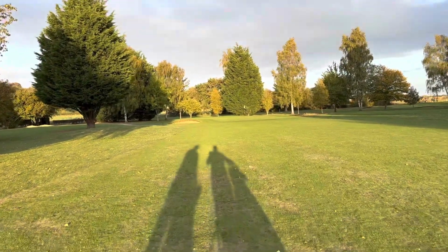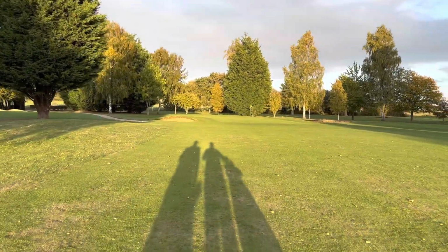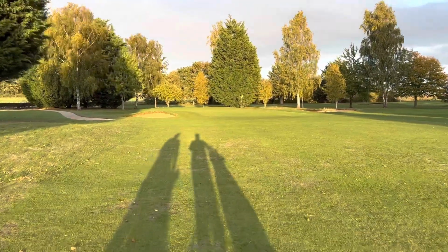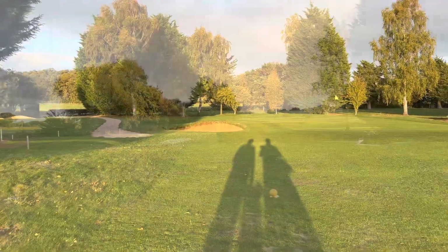I mean, these greens had major works on them literally a month ago, middle of September. And just the condition of them now is unbelievable, in my opinion. I've played some courses where they do work and the greens are just covered in sand, and these are just lovely.